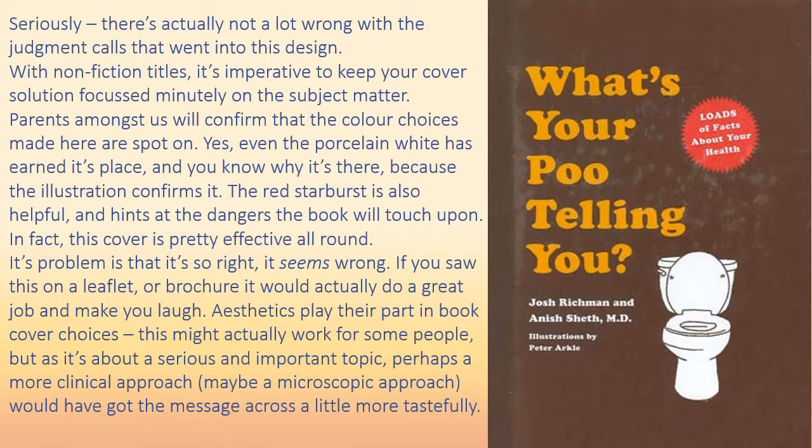The red starburst is also helpful and hints at the dangers the book will touch upon. In fact, this cover is intrinsically good. Its problem is that it's so right it seems wrong. If you saw this on a leaflet or brochure, it would actually do a great job and make you laugh.